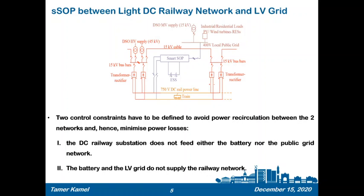The low voltage distribution network under consideration operates at 400 volts and can act as an electrical load or an electrical power source, based on the electrical load in the network, either industrial or residential, as well as the renewable energy source available in the network, coming either from photovoltaic panels or from wind turbines.